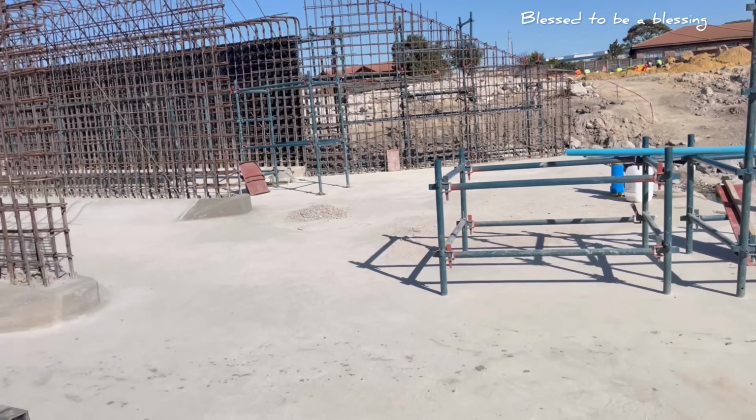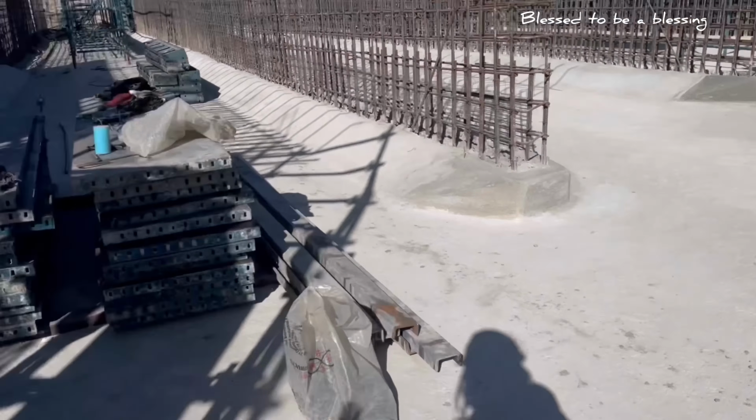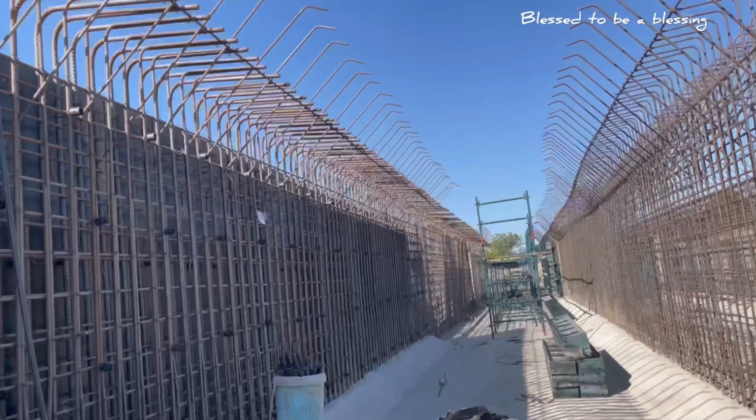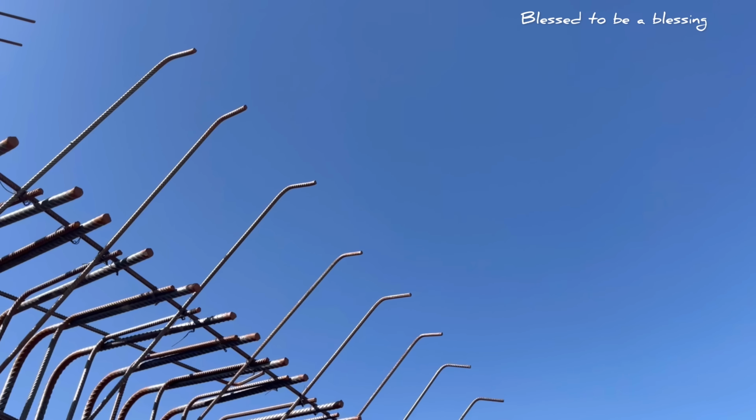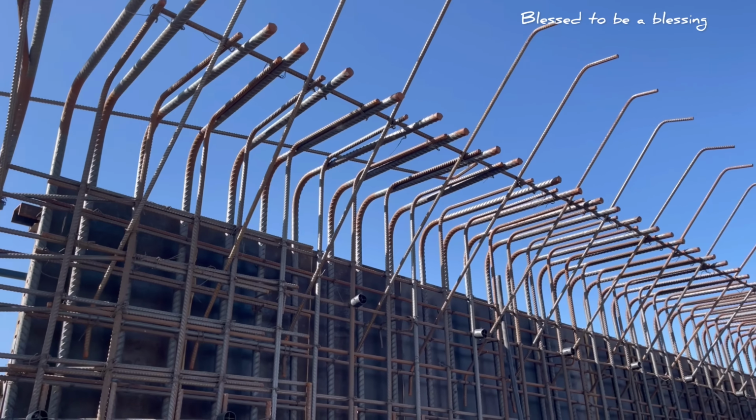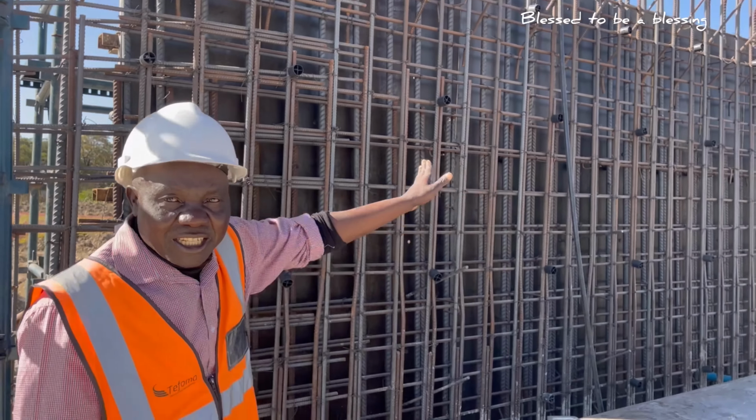These are what we call wing ones. The bridge starts here. This is where we put the deck. As you can see, the arrow shaped bars are starting from here. So this is where our deck is.